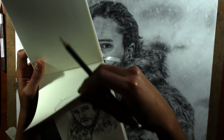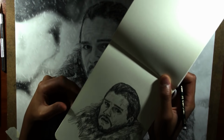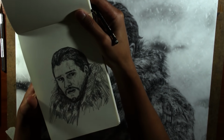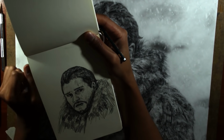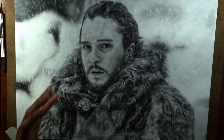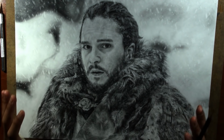And after that we did the 30-minute illustration. As you can see here, this is more of a really sketchy style. I didn't really add a whole lot of detail. I was going for a really loose and sketchy illustration. And then after this is the 30 hours illustration.